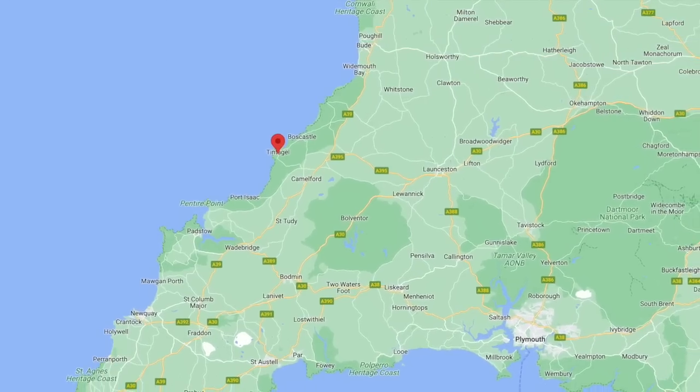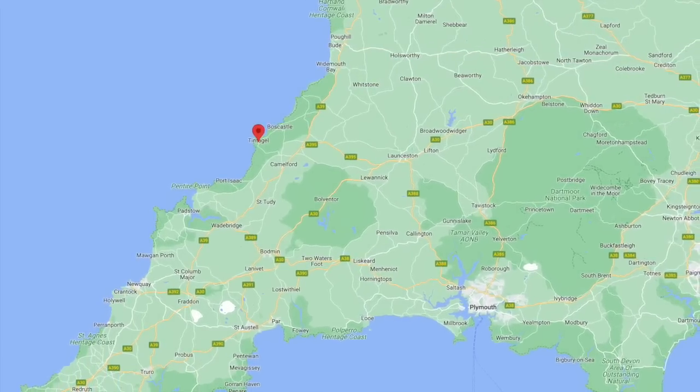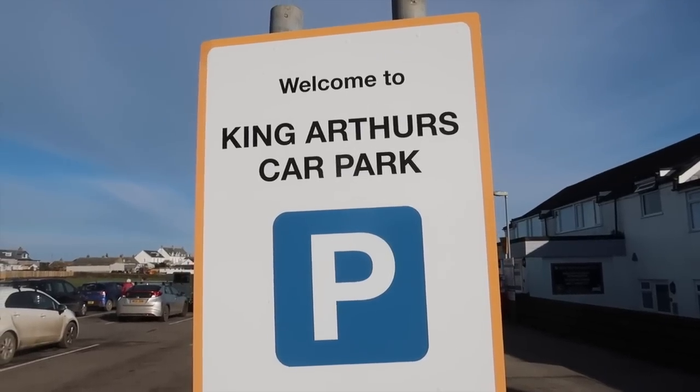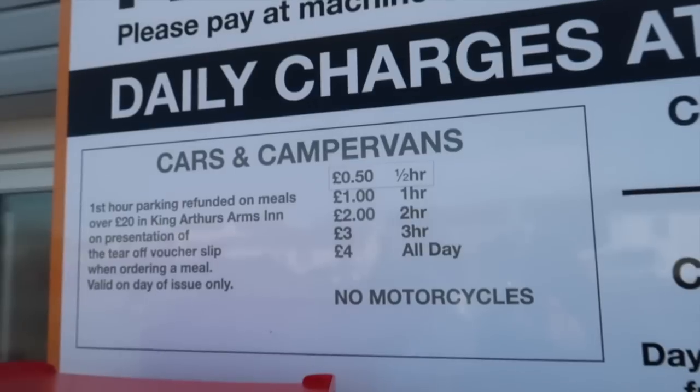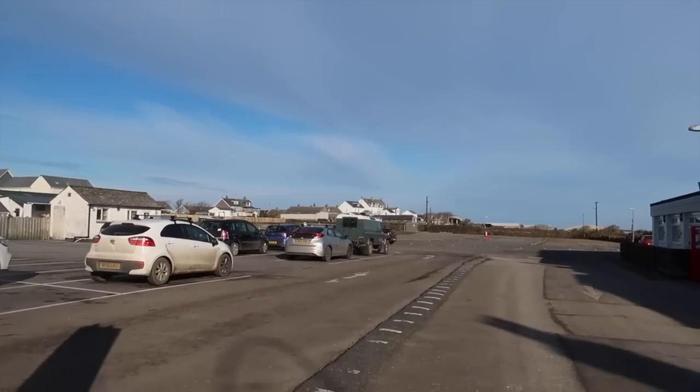Tintagel is on the North Coast of Cornwall, close to Boscastle and Port Isaac. We've parked here. This is the King Arthur's car park. I've paid £4 for all day and it's January 2023.